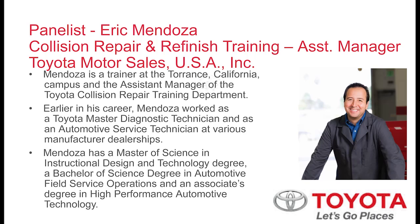So Eric, Toyota recently released a statement on pre and post scans. Same thing I asked about Honda. Are there any parameters to this? Any certain years that it doesn't apply to, et cetera? Just any comments you can make in regards to your position statement, sir.